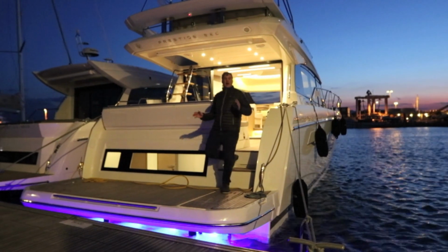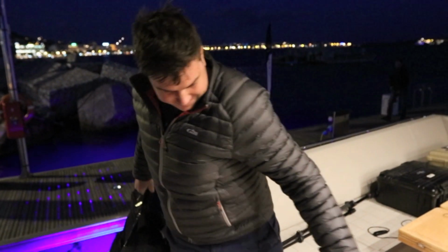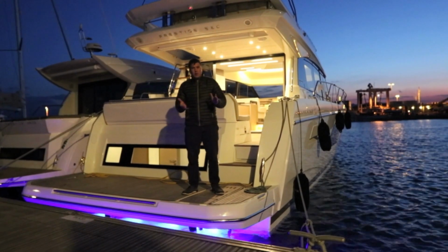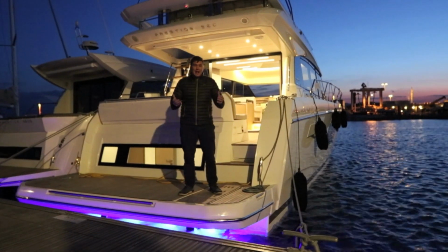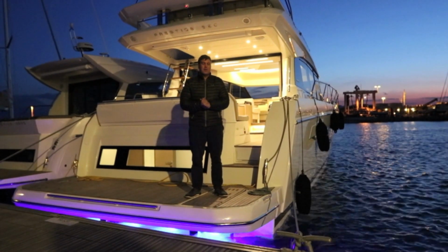We have quite a unique opportunity because we're going to stay on board the boat tonight, and tomorrow we're going on a cruise to take in some of the hot spots that the Côte d'Azur has to offer. We're going to sleep on board, use the bathrooms, use the galley, eat on board tomorrow, and generally hope to use the boat as a potential owner would, and you're going to come along for the ride.